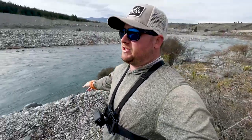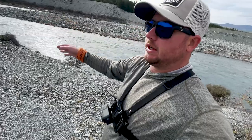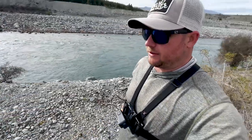So we found a piece of water through here. We did fish this last year and there's about four or five up through this. And then we're gonna work our way upstream and should be able to find another one or two, hopefully.